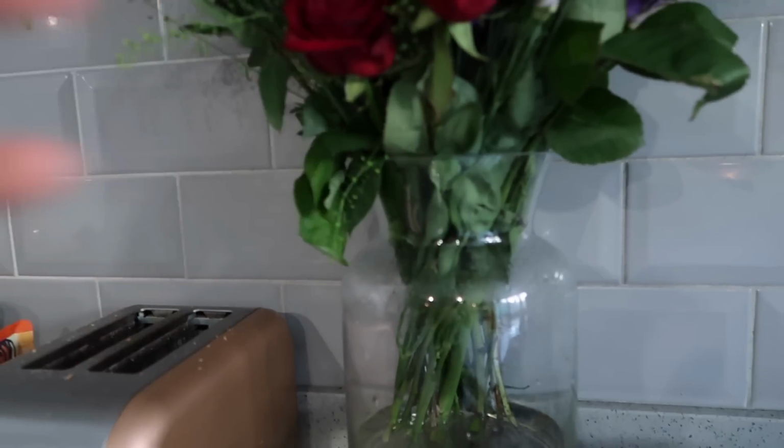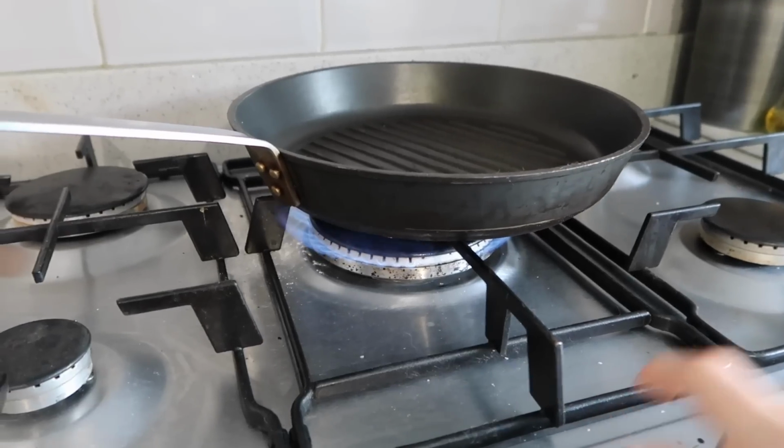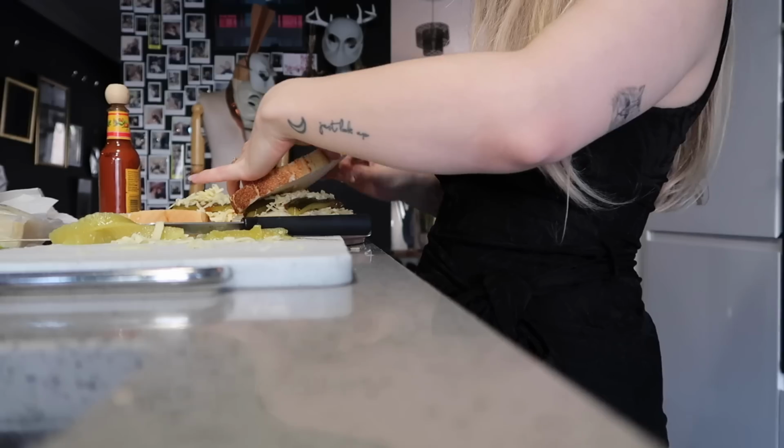To heat my toasties up, I'm using a griddle pan. Need to move my flowers. I'm gonna get that hot. Some of you might remember we used to use an actual toasty maker, but you'll have also seen that it caught on fire and almost exploded when I was cooking a cheese toastie. So ever since then we've been using a griddle pan, which I think works a bit better because you don't have to worry about overfilling it.